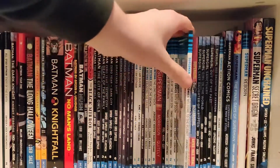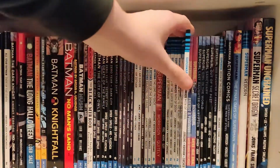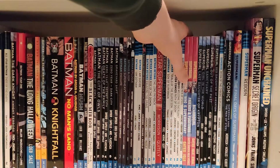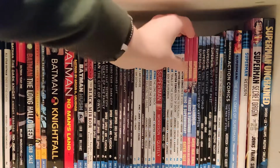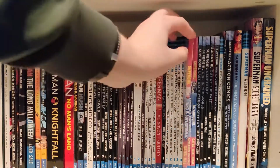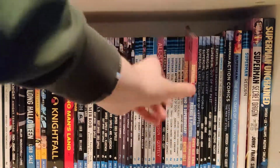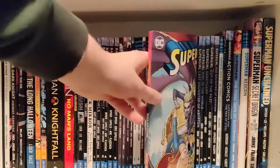We then have Welcome to the Planet and Men of Steel. After that, we have a few. This isn't the completed run, I believe. I have like the start of it, the middle, and the end, but I still have some issues to fill in this run. And that is Supergirl, Who is Superwoman, Supergirl, Friends and Fugitives, and Supergirl, Bizarro Girl.